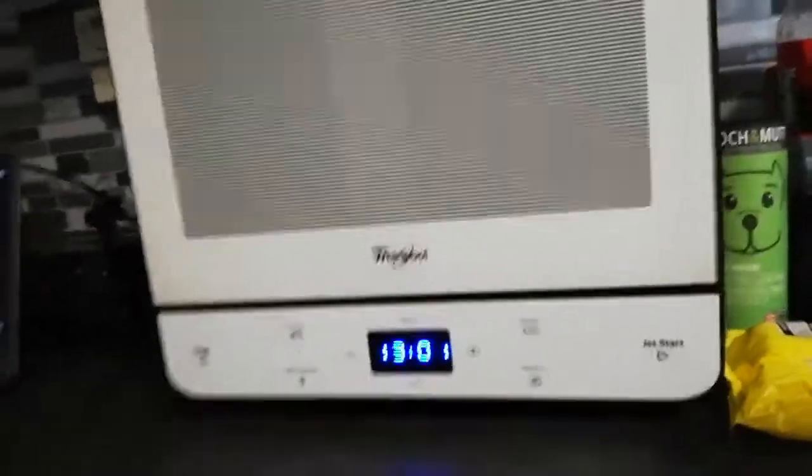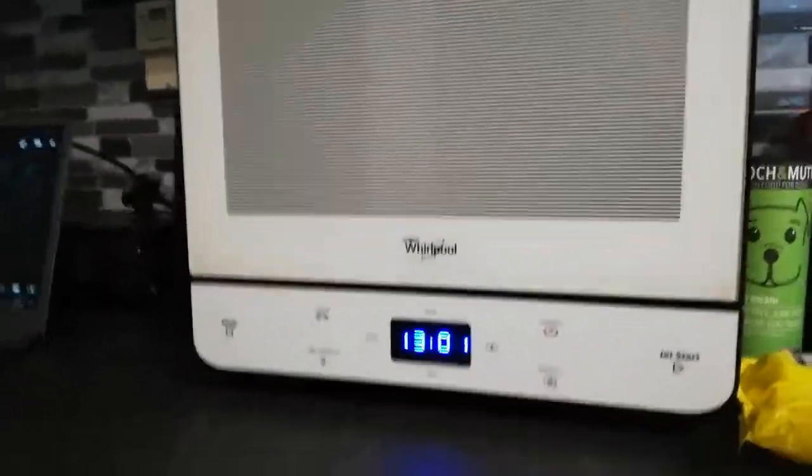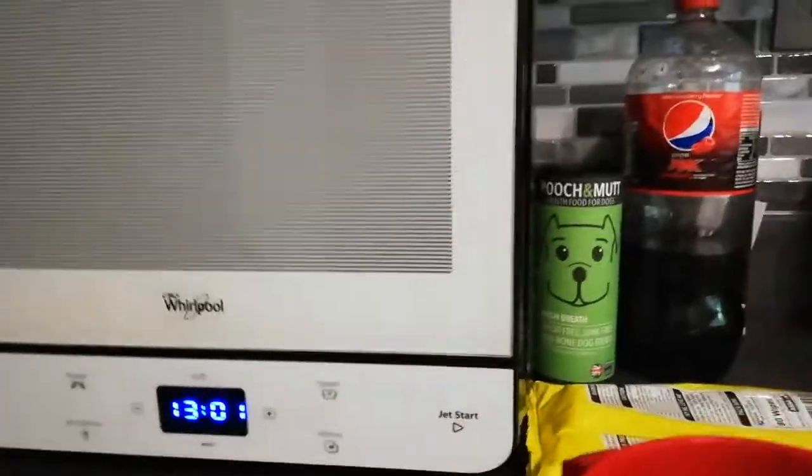Right, it's now 1 o'clock and I'm feeling hungry for the first time since having my coffee at 10:30. So I'm going to have some soup today.